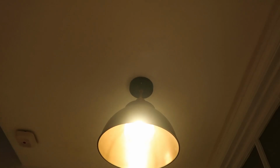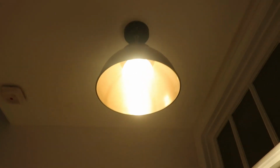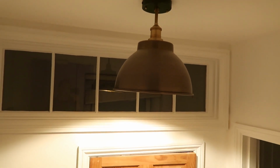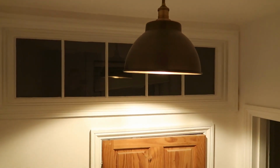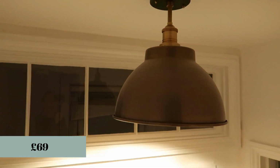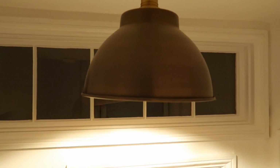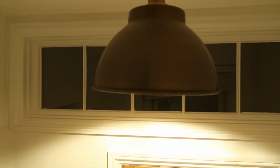So that's why I've opted for a light style that I wouldn't usually go for, which is one of those lights without the pendant bit, that comes straight off the ceiling. I'm not a massive fan of those in general, but it was required in this situation, and I'm glad that we did get it because it gives that extra height, and so it feels so much more open on that middle landing.